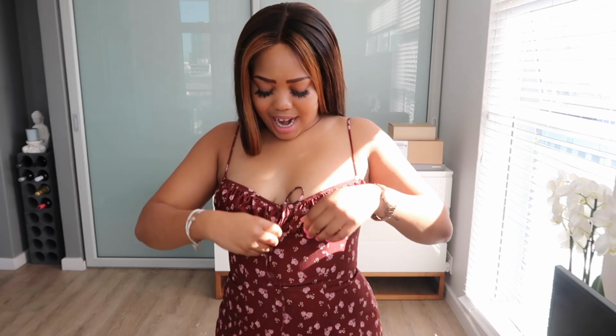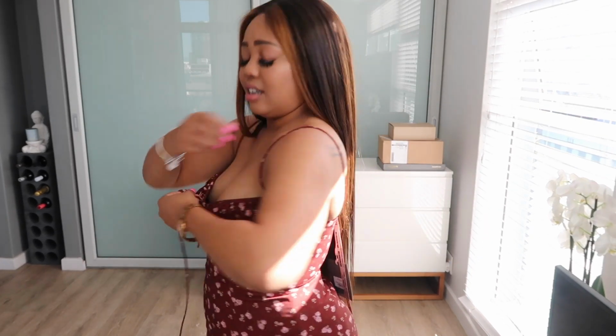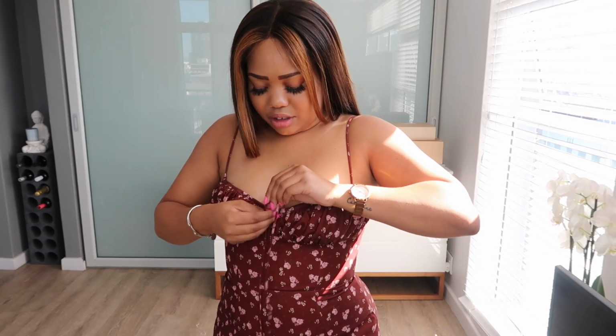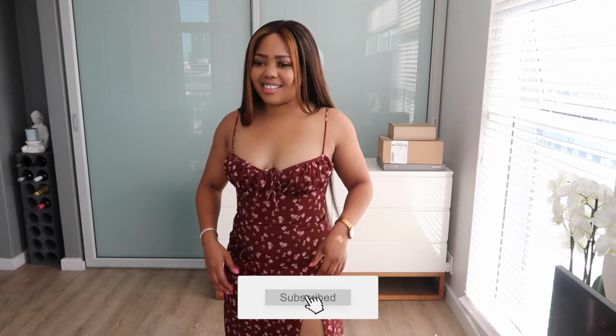The cups are perfect, as you can see. And I like the fact that you can tighten it here. You tighten this string, it goes all the way through, and you just pull it, you see, to tighten it, and then you can make a cute little bow, and voila. This is like a European summer dress, you know.